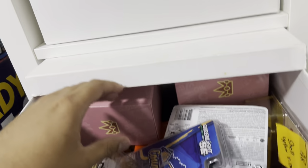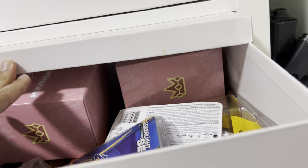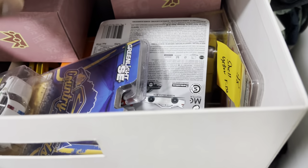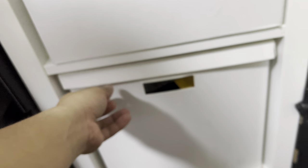Got a couple of these Mario Karts. It was 2 per account. I had 2 accounts ready, so I had 4, and no one's buying them because they're hella ugly. I don't know why I bought 4 of them, but yeah, here you go. Some extra stuff here and there, Matchbox here and there. And the last one is just some bubble wrap and stuff for packaging.